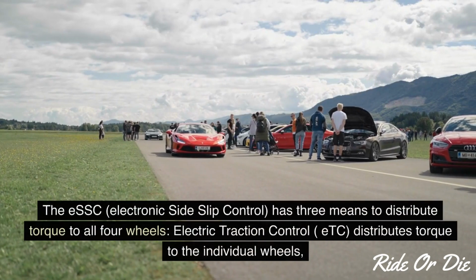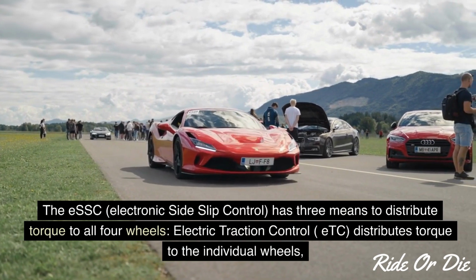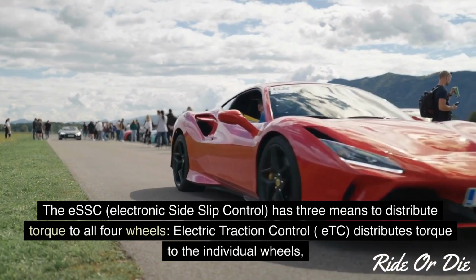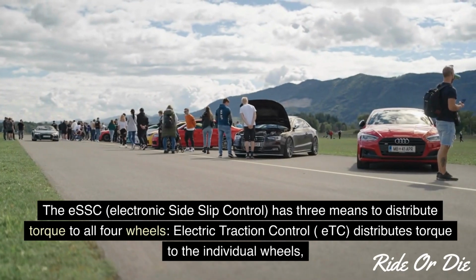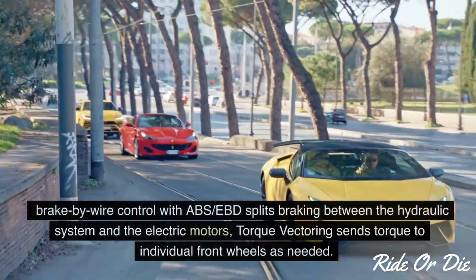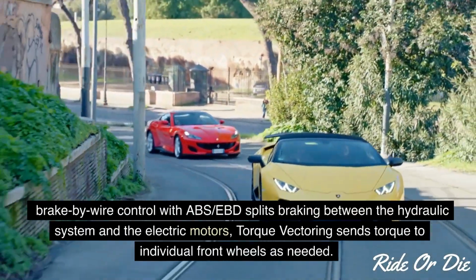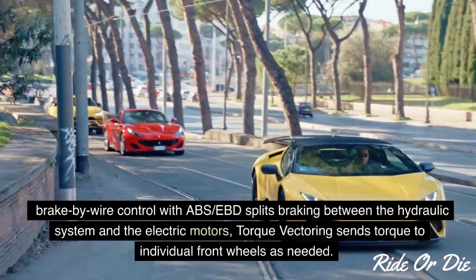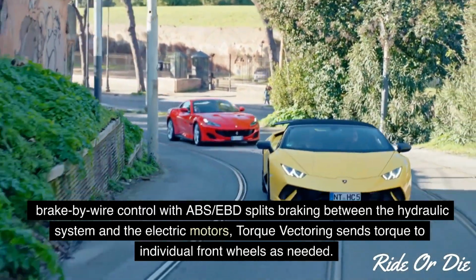The ESSC, electronic side slip control, has 3 means to distribute torque to all 4 wheels. Electric traction control, eTC, distributes torque to the individual wheels. Brake-by-wire control with ABS/EBD splits braking between the hydraulic system and the electric motors. Torque vectoring sends torque to individual front wheels as needed.